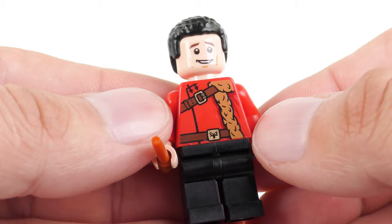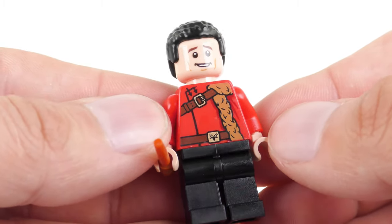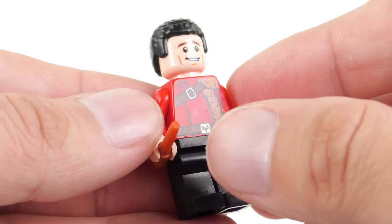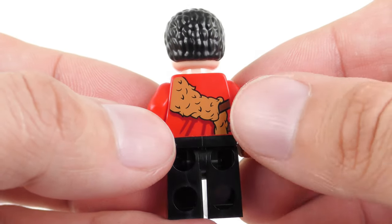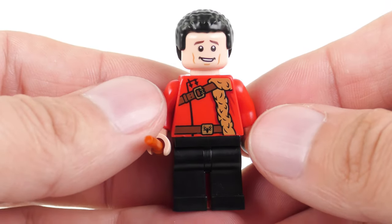In fact, you can see elements of the print, including the belt buckle and the buckle on the strap, kind of glistening in the light there. They've got really nice metallics, and then I guess some kind of fur stole around the straps there. Actually goes all the way around the back. Really nicely printed, and it does represent the dress uniform that he wears in the movie really well.